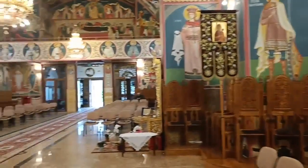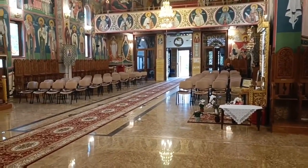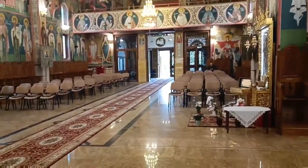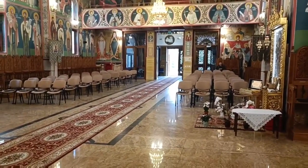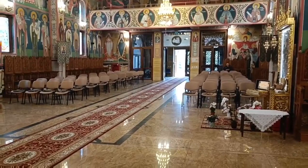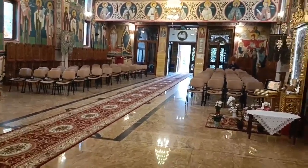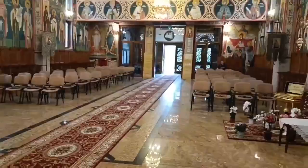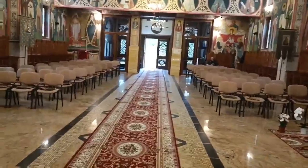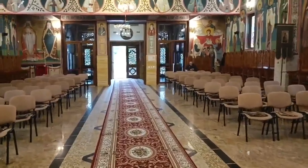So also, as you can see in the church, we have some chairs, but traditionally this is a church which tries to adapt a little bit to modern times. That's why we have chairs in the church. But usually we attend the religious service standing. The religious service in the Greek Orthodox Church is about 2 hours and a half to 3 hours.